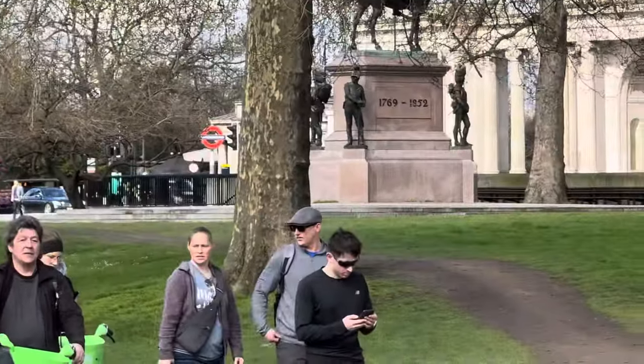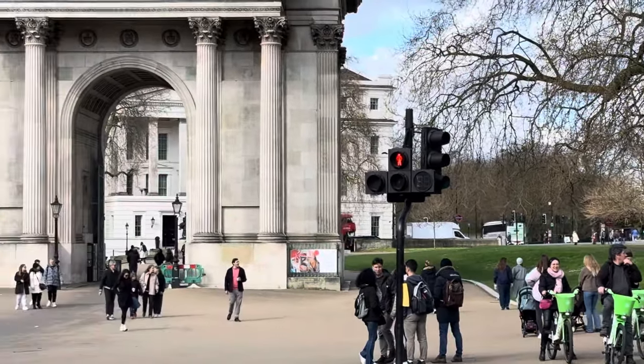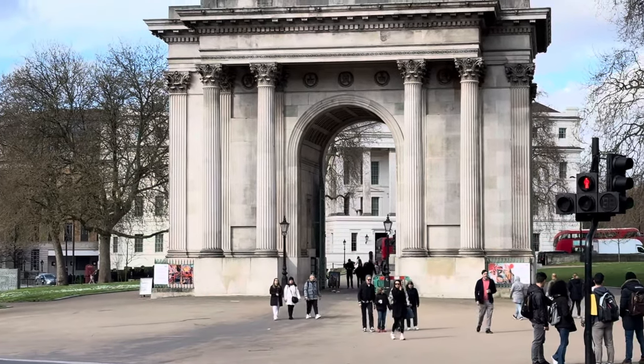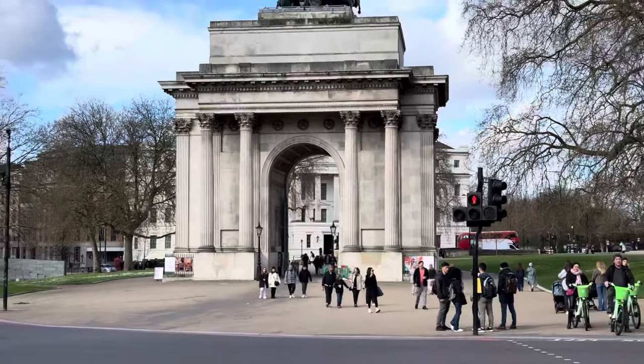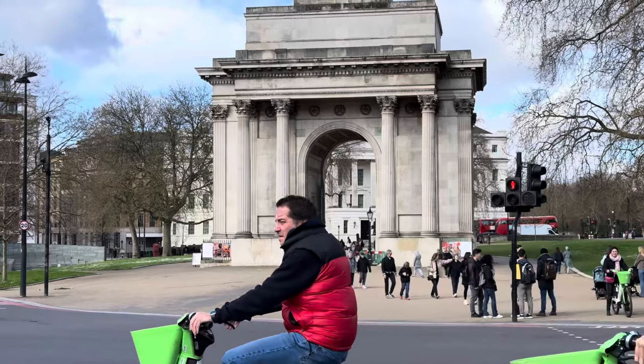Okay, so I see some lights in the distance, some blues and twos flashing lights. That means the Household Cavalry are on their way and they are soon to be riding through Wellington Arch right in front of us. This is super exciting. What uniform are they going to be wearing today?